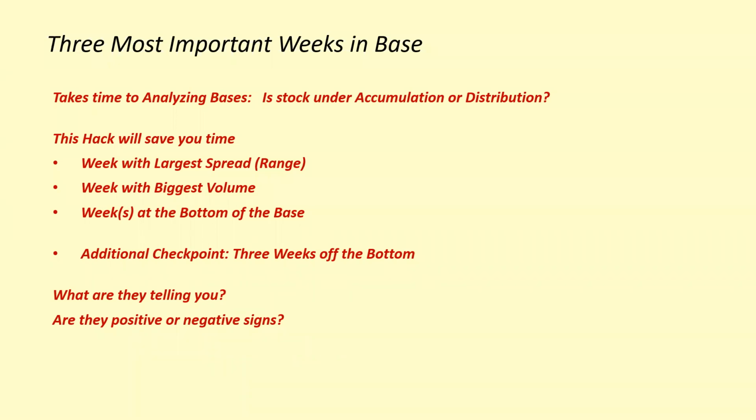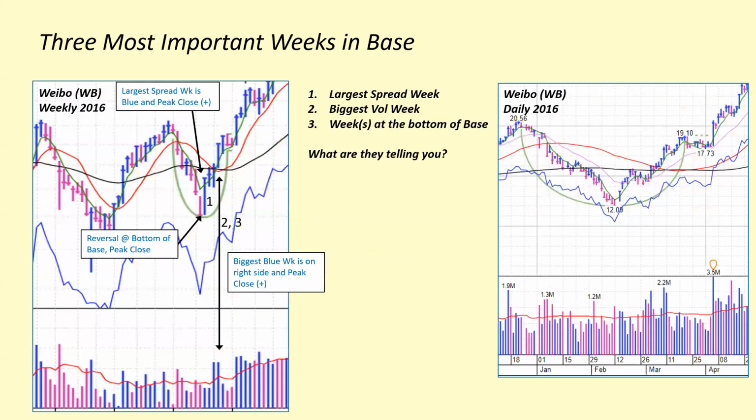So it takes time to analyze bases. We're really trying to understand, is the stock under accumulation or distribution? So the hack we're going to look at is going to look at 3 important weeks in a base. We're going to look at the largest weekly spread or range. We're going to look at the biggest volume week in the base. And we're going to look at the bottom of the base, the weeks at the bottom, and what are they telling us? And we'll go over one additional checkpoint, which is 3 weeks off the bottom. And we're trying to ask ourselves, what are these 3 key weeks telling us? And are they giving us positive or negative signs?